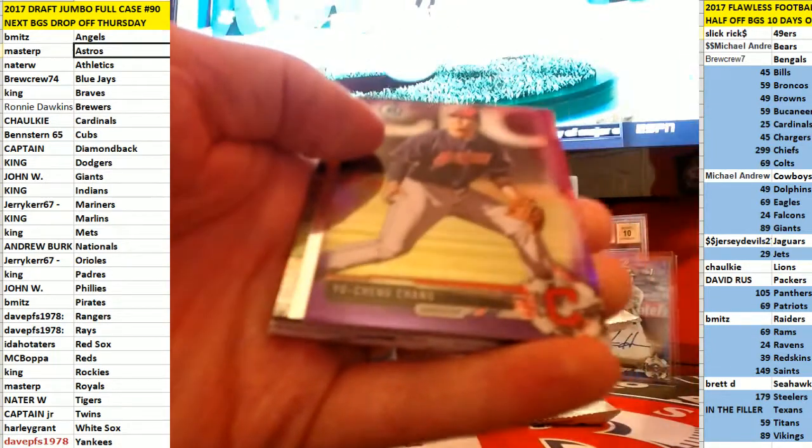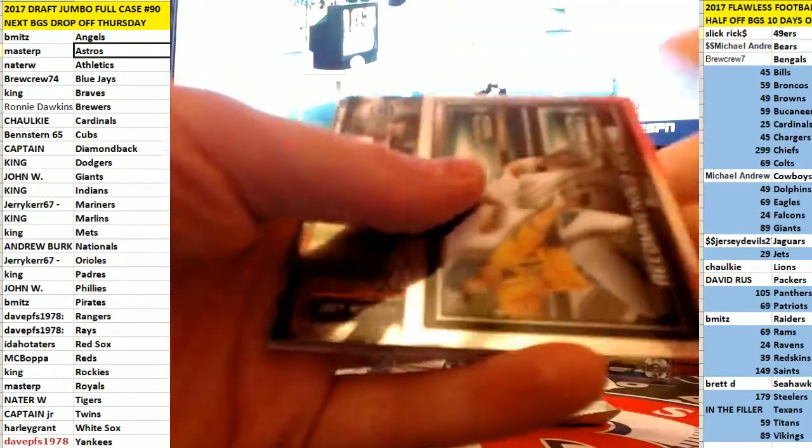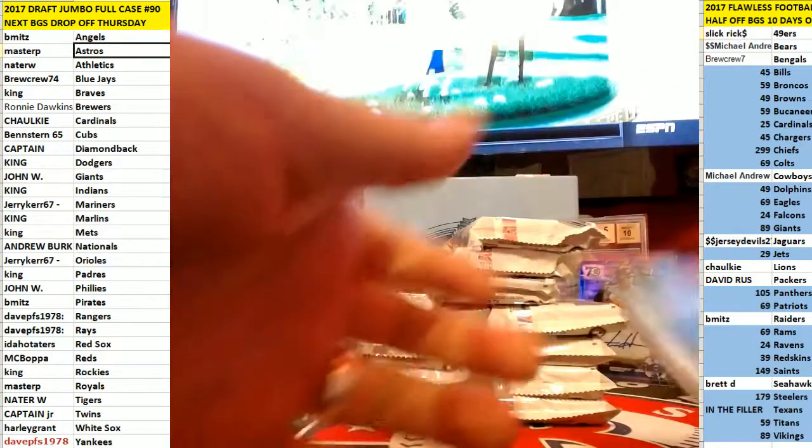Adam Hasley, Cole Raggins, Cheng Cheng, 250 Purple Refractor.